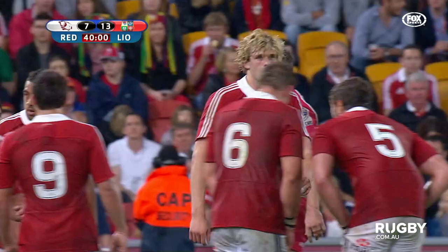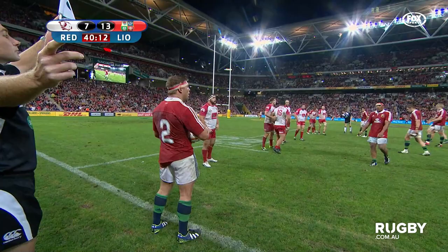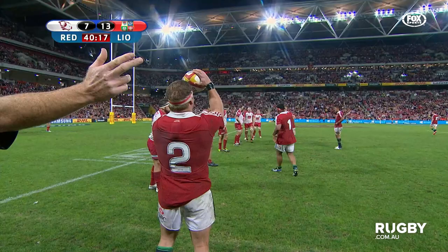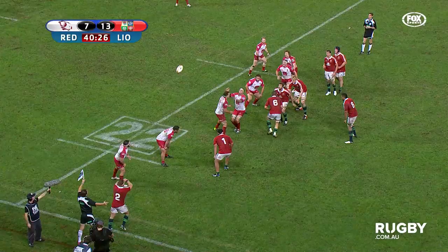If they had this line out, you can almost be certain that they will attempt a driving maul here. Look to either drive over or go for the penalty. Tom Youngs is just having a chat to Marco Vunipola. Last throw of the dice in the first half for the British and Irish Lions. And it's a good two-handed take from Paley.